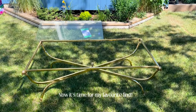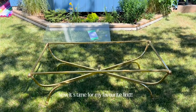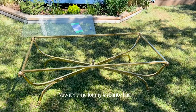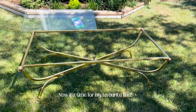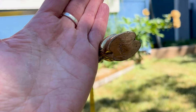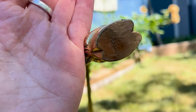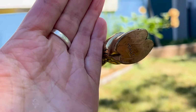Okay, here we are in my front yard. I just got it out. It's really heavy, especially the glass. The glass piece is really, really heavy, but I managed. So I'm gonna turn it over so you guys can see the stamp on the bottom of the hooves. Okay, this is the only way I am getting it to focus. But you can see those five little letters. Italy. So she is authentic.